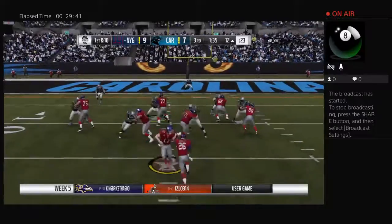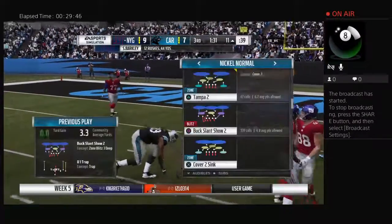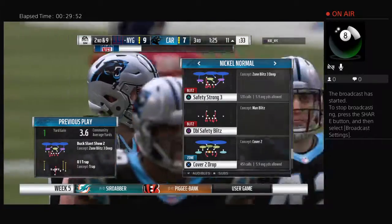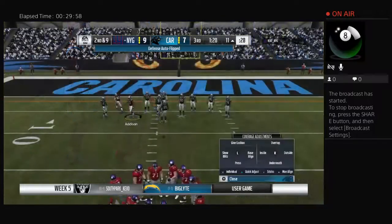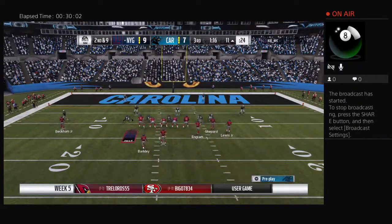I feel the press box shaking every time he touches the rock. And he'll be taken down here at about the 11. Credit him with a 1-yard gain there to make it 2nd and 9. And as we've seen throughout this season, it's no picnic trying to score touchdowns against this unit. They're ranked number 1 against the run. But it's also difficult because it's not easy to throw the ball against them either.